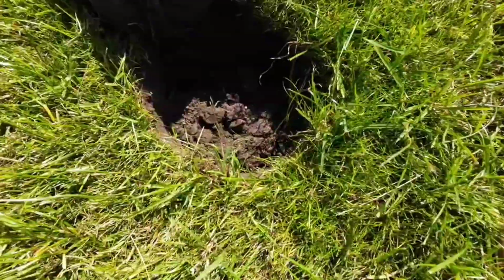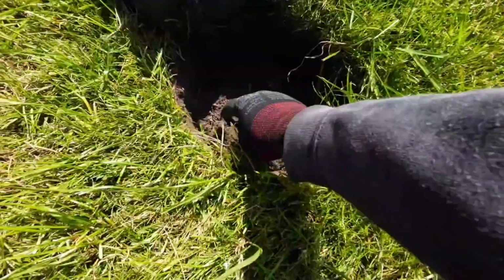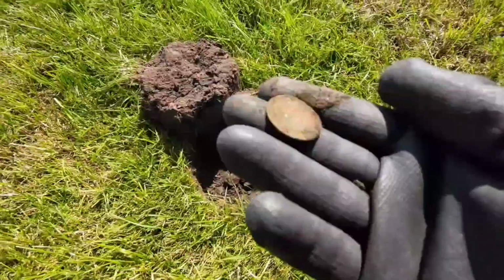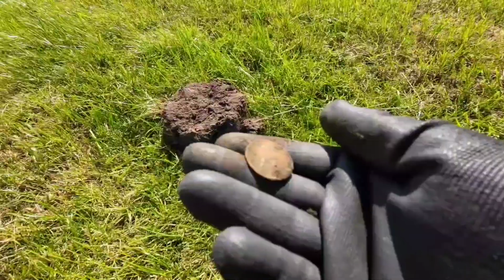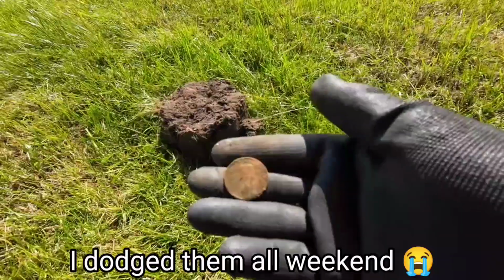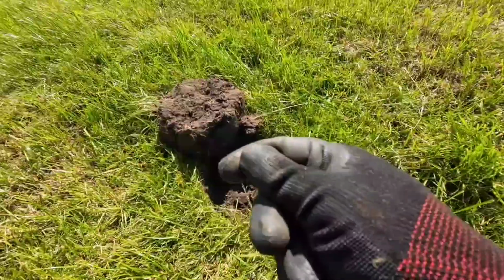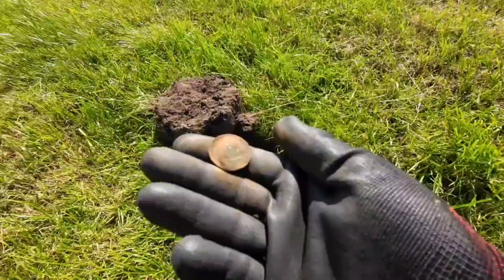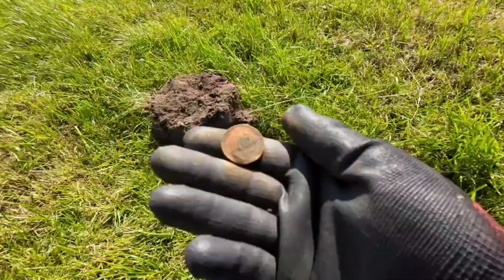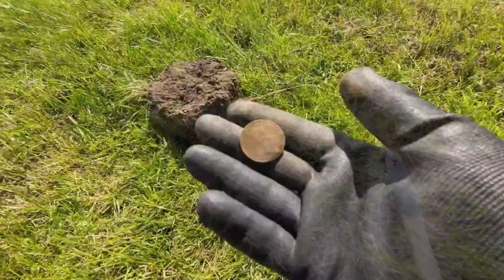Had my lunch now, very nice hot dog. Had a beer, well, a cider, and now we're back out. Been lots of Romans coming up on this particular field apparently. Of course I'm dodging them, and instead we are getting, what's that, another ship halfpenny. That's 2 ship halfpennies today. I mean, I do like them, but I'd like a Roman now.